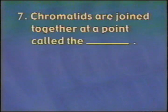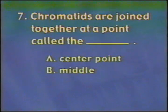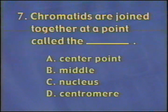Chromatids are joined together at a point called the what? A, center point, B, middle, C, nucleus, or D, centromere.